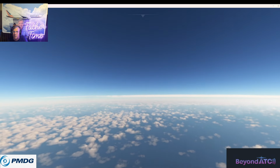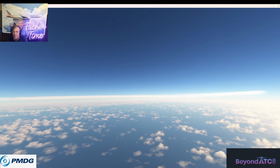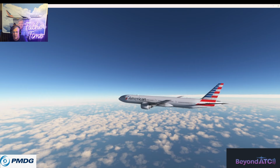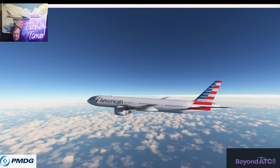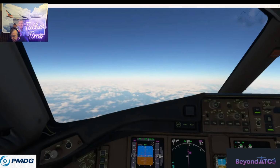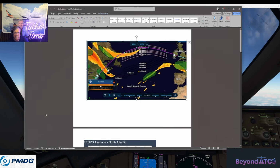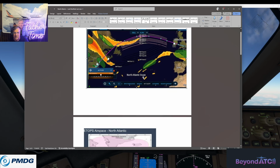I love this stuff. What a cool thing. I don't know why more pilots don't do it. Probably by the time we get home, the last thing you want to do is climb in an airplane, even a simulated one. Okay, back to our classroom. That's an example of the track system.